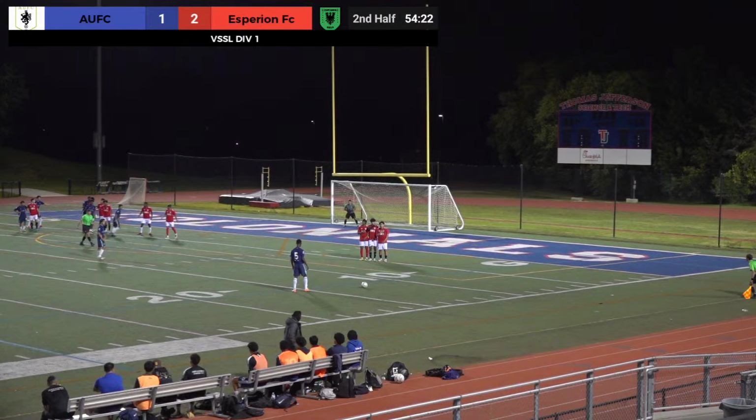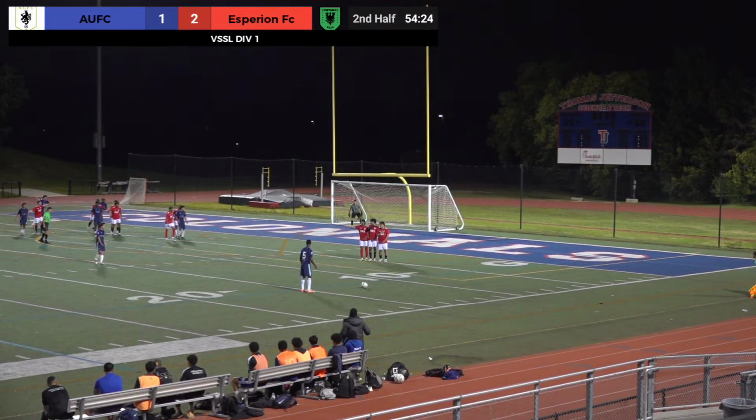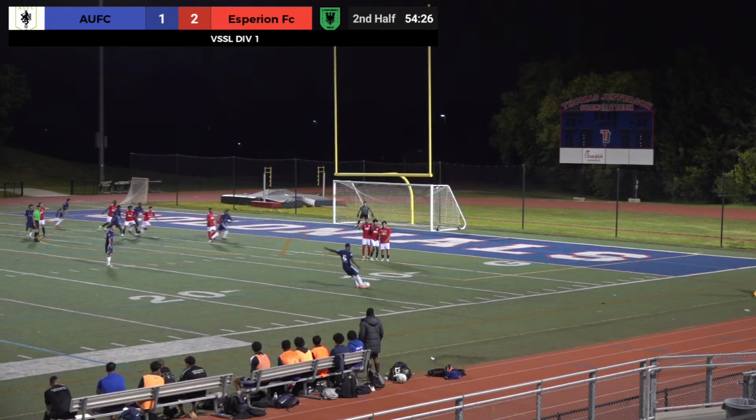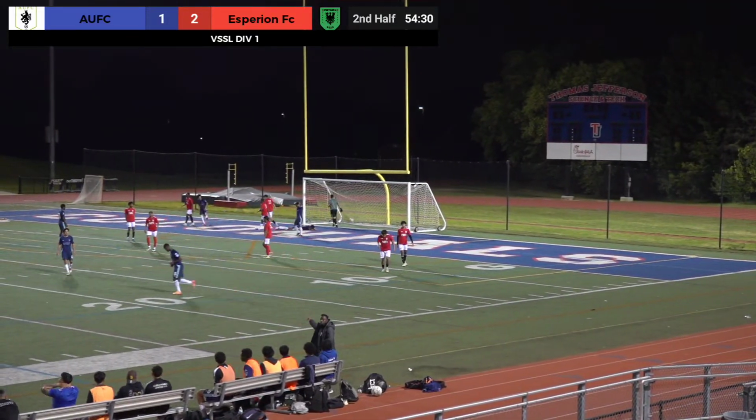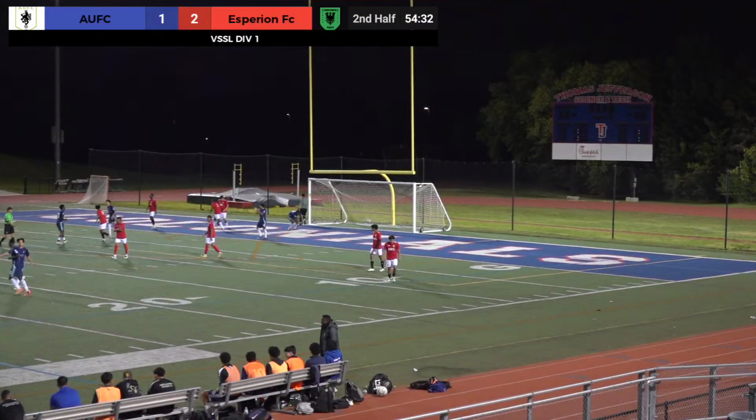Philip Brown over the free kick for Alexandria. Lots of bodies at that back post. Fizzes it into that back post. It's just met over the bar.